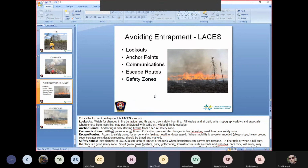So lookouts. Lookouts watch out for any changes in fire behavior. Lookouts should generally be all leaders, and any aircraft on a fire should be a lookout. They should be watching the fire, not just working head down. They should be looking out at the fire. When topography allows, you can post somebody to watch the fire, especially if you've got high ground.